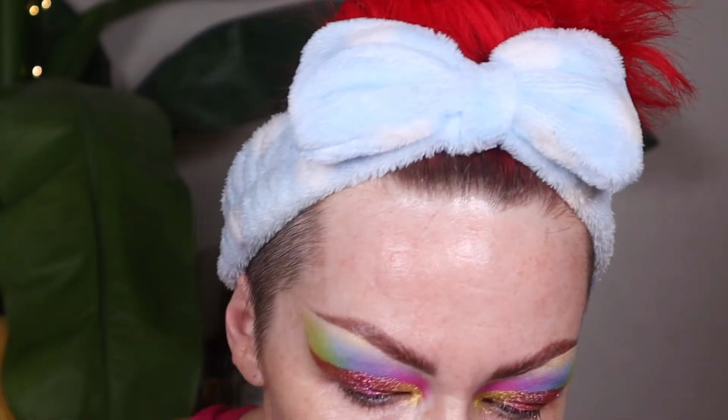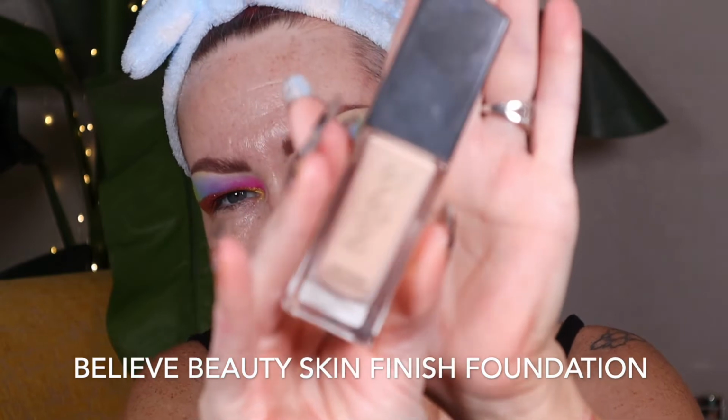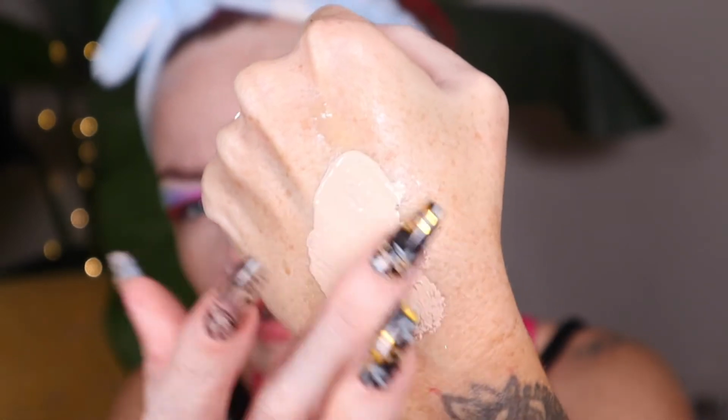It does feel slightly tacky, so that's nice. Now for foundation, we're gonna go into one of my favorites. This is the Believe Beauty. I am in the shade Linen. Sorry, this bottle's dirty. This is a beautiful medium coverage foundation. It's creamy, it blends well. This may be a little light for, I just put on some self tan, but we can warm it up.